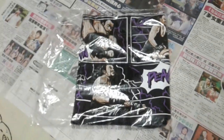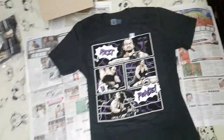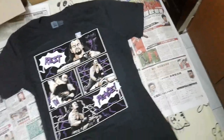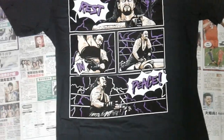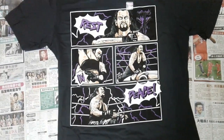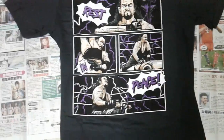Okay, the Undertaker cartoon t-shirt, man, that's right. This is another cartoon design t-shirt, which I found to be very, very unique, man. Just now was Stone Cold Steve Austin doing the Stone Cold Stunner. Now this is the Undertaker, man. Look at this, the Undertaker. Rest in peace, man. He's doing the two-stone power driver, man.